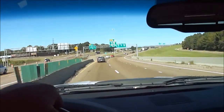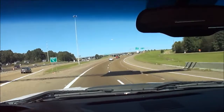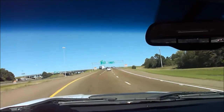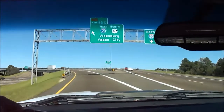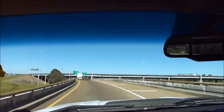If you have any questions about this truck, give me a call, 601-376-9869. If you want to make an offer, give me a call. Want to talk price and shipping, want to talk about deleting it, any of that, just give me a call. Be glad to answer any of your questions that you may have.